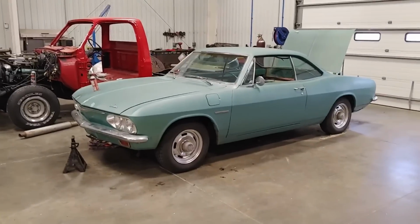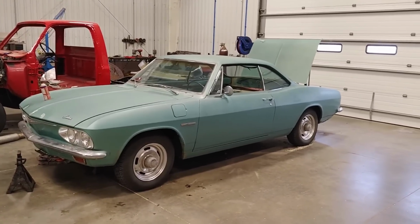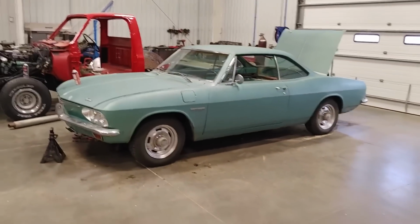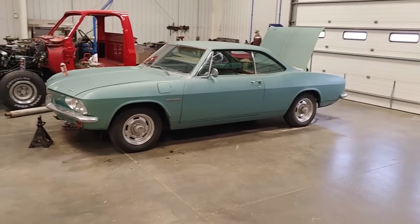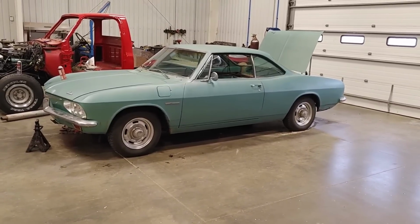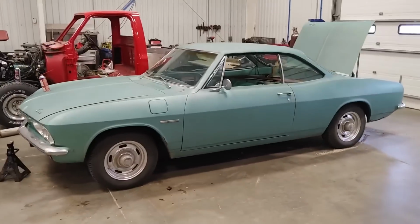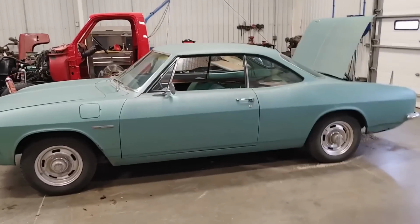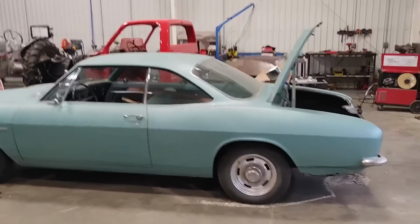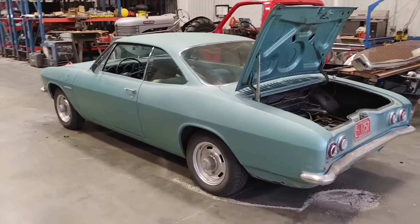You know, there is just something about this car that I like. What other bare bones, stripped down, entry level, compact car looks this good? I mean, it's cheap and bare and unfrivolous, you know, no creature comforts as you can get.